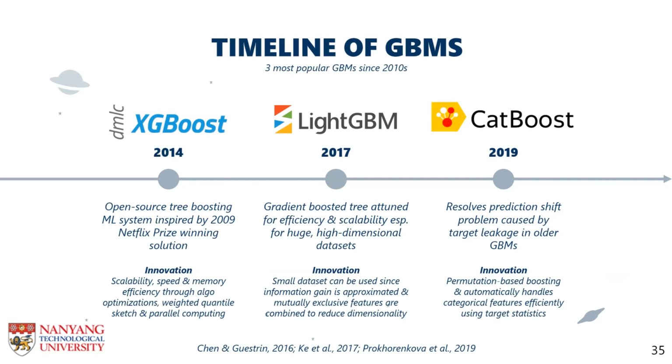XGBoost started in 2014. So XGBoost is one of the pioneer works, and it gets improved along the way, whereby like GBM's characteristic is it is able to reduce high dimensional data sets into a smaller dimension. And so it makes the GBMs more scalable, because our data sets and the number of features that we have are really getting more and more. And CalixBoost improves the performance by being able to more efficiently categorize the features using a statistical method.